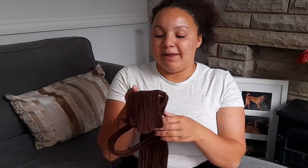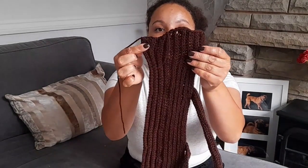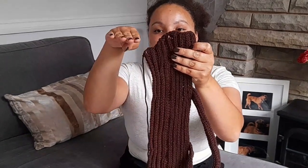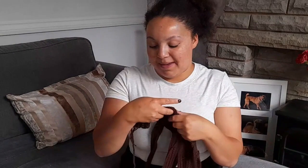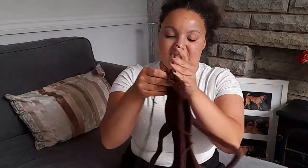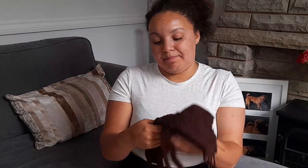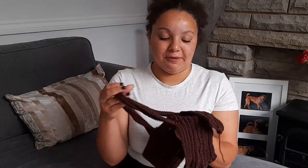But because it's not made the best, I mean, look at that. It should be straight there, but it's not. Because it's not made the best, I probably would never wear it really. I just have it now. But I did like it. I did fairly enjoy making it. It was fairly straightforward. It's just lots of lines.